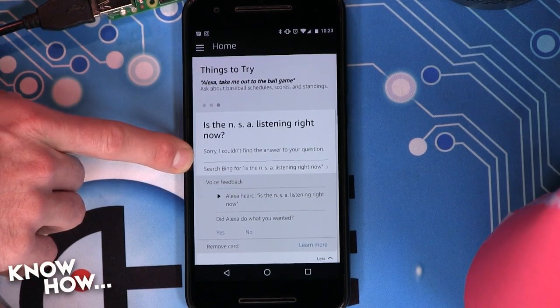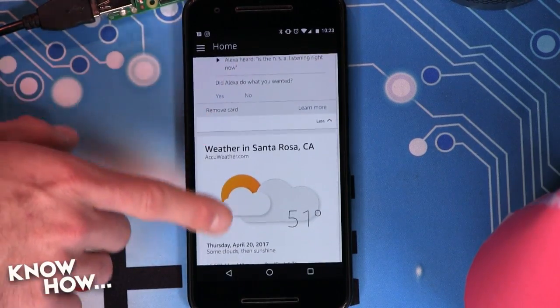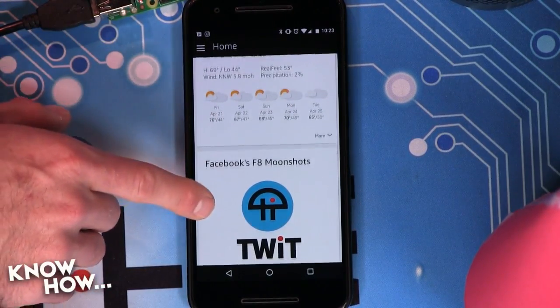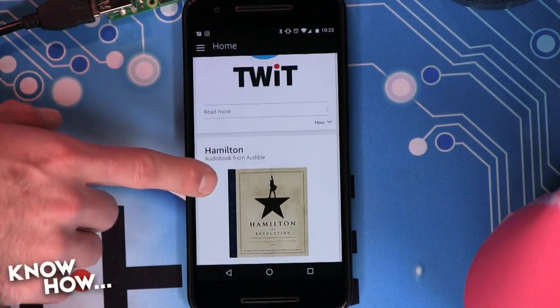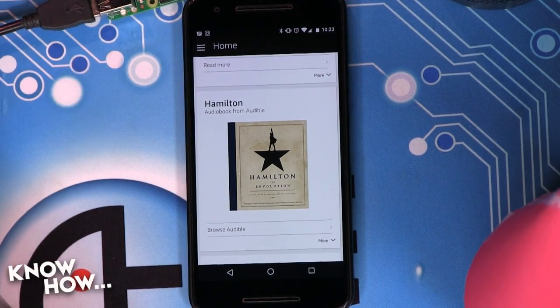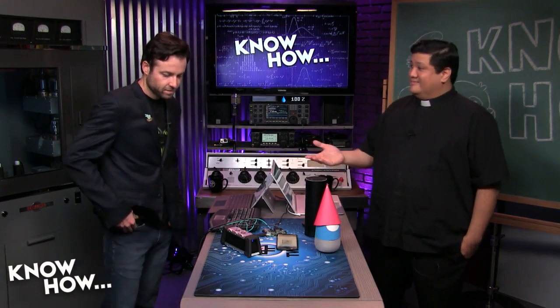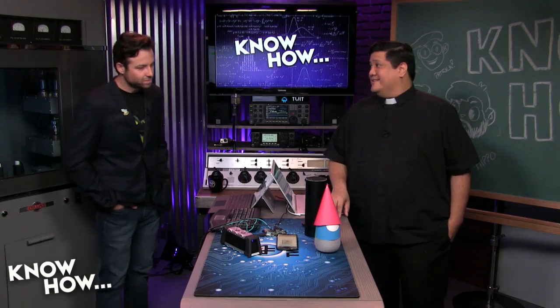Alexa. Yeah, so if you download the app, sign into your account, and add these different hook-ins for Alexa, it will show you what you've asked for. Like it will do Audible, which is an Amazon product, and I will ask it to do that right now. Alexa, play Audible Hamilton.